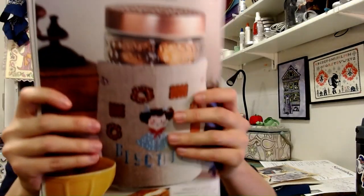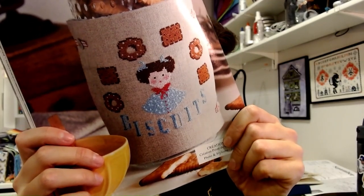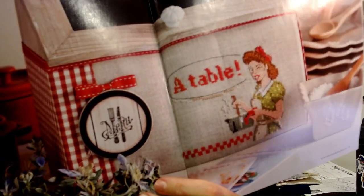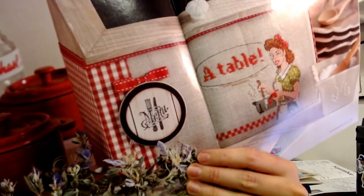Look at this. Oh, I know this designer. Lily Violette. Biscuit. So cute. Biscuit. I used to teach grade 8 French. A table. Or, in America, a table. It doesn't mean that. Wait, does it? A table.